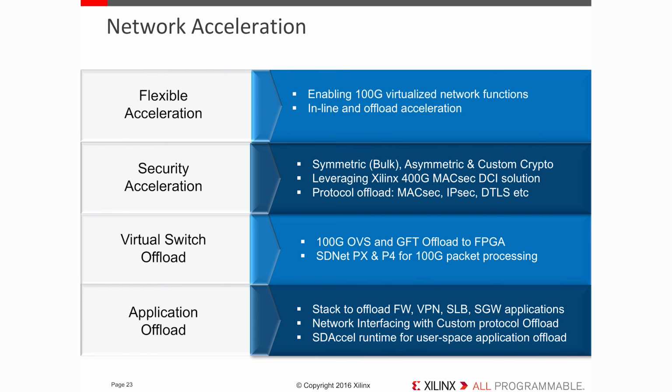So we are internally, as well as with customers, working on accelerating, for example, 100 gig IPsec offload. And there we are leveraging our experience with the 400 gig MaxX solution that we have in production today. And in addition to that, the other thing is essentially virtual switch offload.